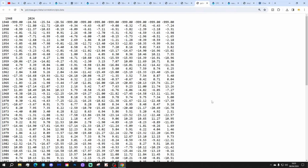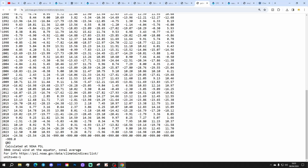The QBO number is in now for last month. So this is the QBO index going all the way back to the 1950s. If we come down to here, we can see that March's QBO number came out at -28.56. Very, very strong easterly QBO. That will probably be the peak, I think, of this easterly QBO, actually.